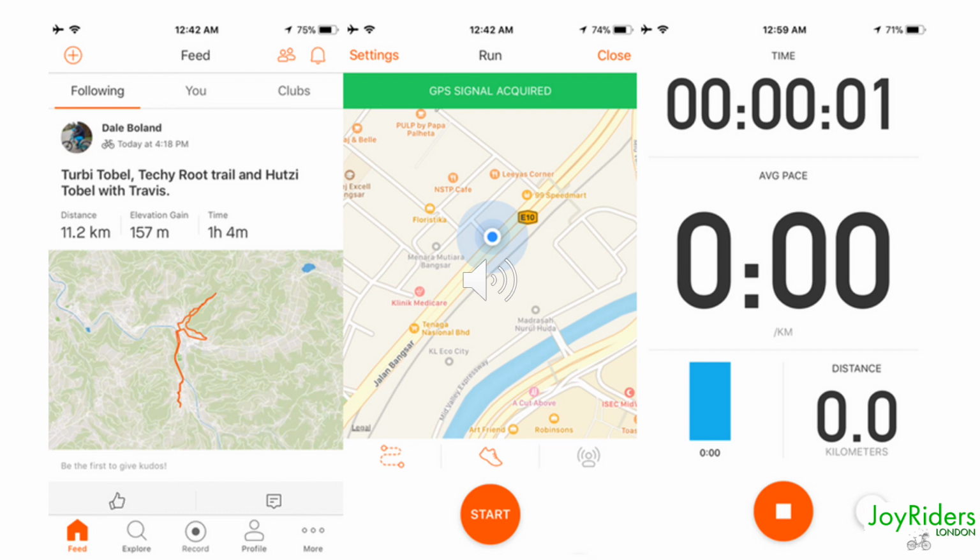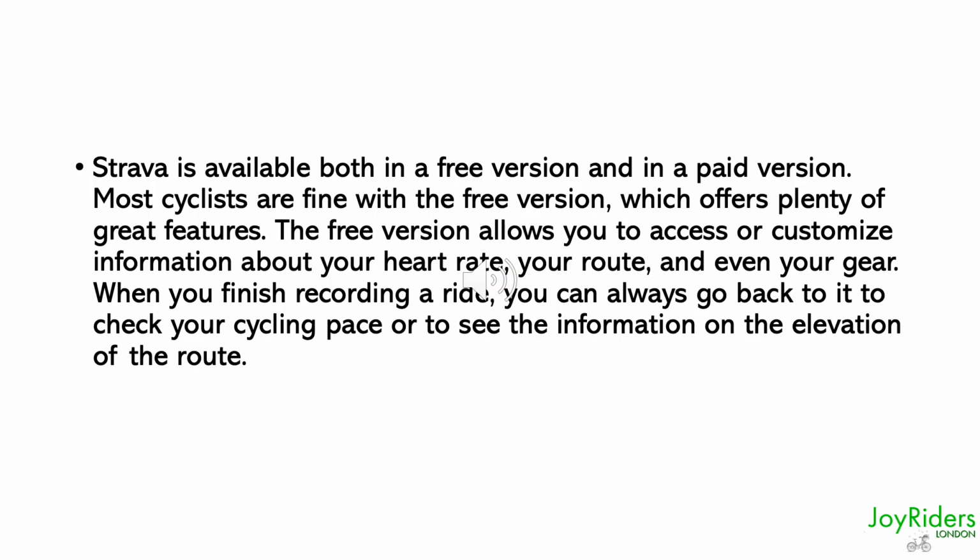Strava's interface is very clean and user-friendly. You can stop a journey in the middle and continue once you start again, for example when you have a coffee break. Strava is available both in the free version and in the paid version. Most cyclists are fine with the free version, which offers plenty of great features. The free version allows you to access or customize information about your heart rate, your route, and even your gear. When you finish recording a ride, you can always go back to it and check your cycling pace or see the information on the elevation of the route.